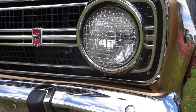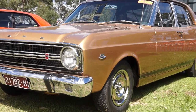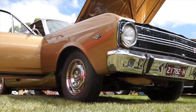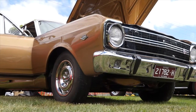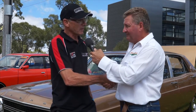Well, look, thank you for sharing this car with us. It's a great example of an XR. The quality of Fords here today really is amazing, and it's hats off to so many hundreds of people that have brought their cars along. We can't have everybody on the TV show, obviously, but you're doing the breed proud today, Colin. Thanks, Fletch. And maybe one day we might go on one of those tours of yours in the States. I've often thought of that.